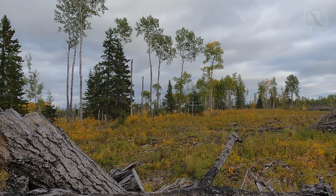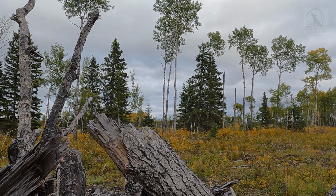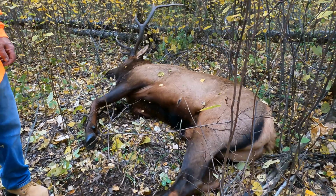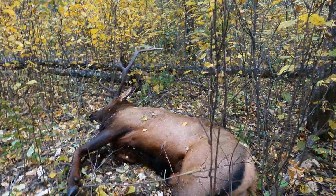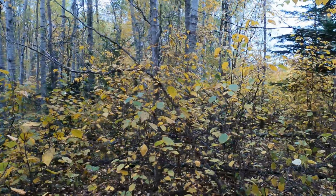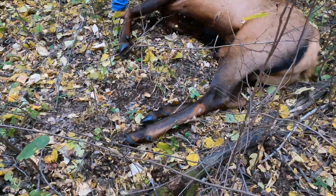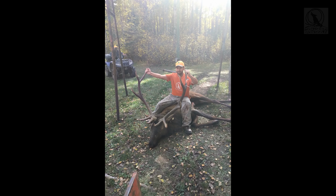So just a little comparison here of what it was like before and after logging. This is after logging in this current elk season. Used a video of the bull elk I got a couple years ago, taken in the same spot as this other video. Looks just a little different. Because why not? My elk from a couple years ago.